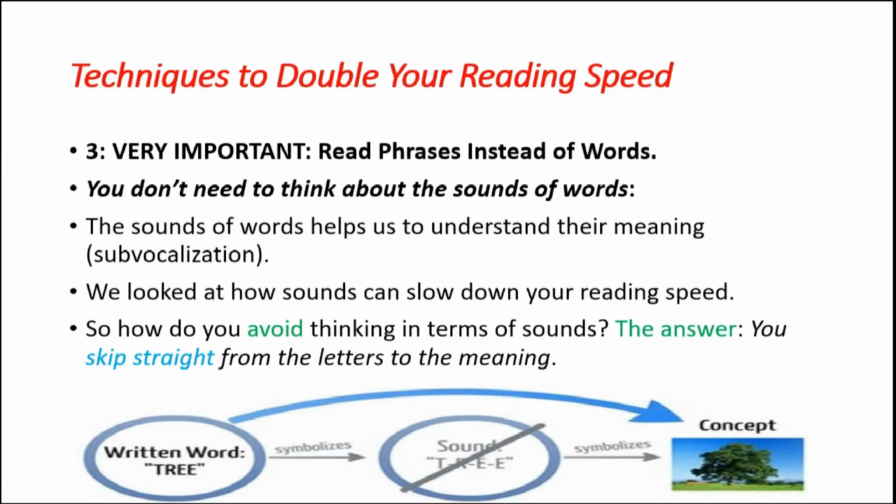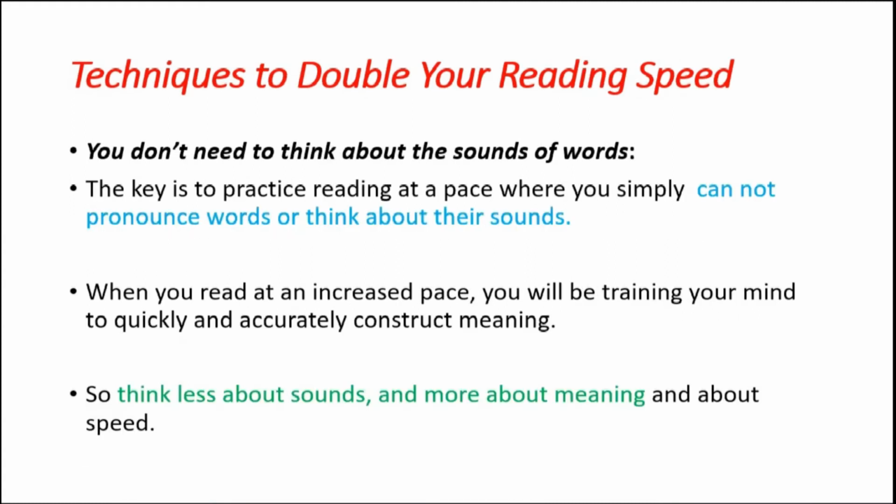If you're focusing on the sounds of words, you don't quite trust your mind enough to do what it's made to do. Real speed readers, individuals who have more than doubled their speed, know that a simple momentary glance is all that's needed to derive meaning from written letters. Achieving this level of comfort with words is slightly difficult, but only slightly. The key is to practice reading at a pace where you simply cannot pronounce words or think about their sounds.